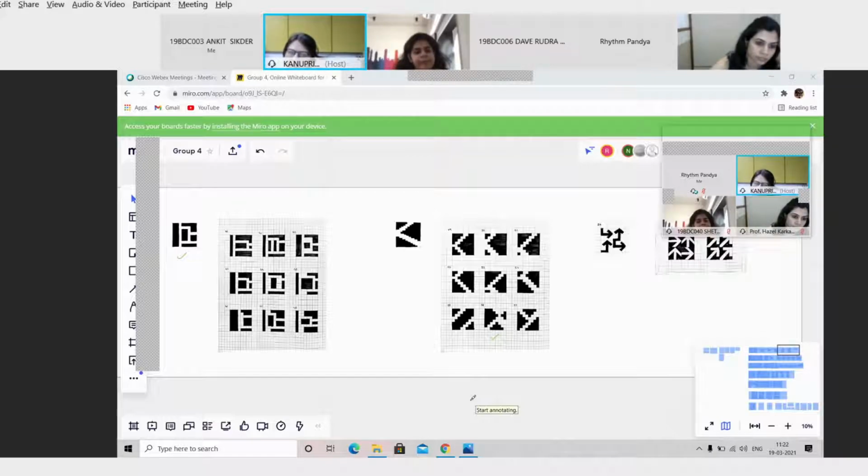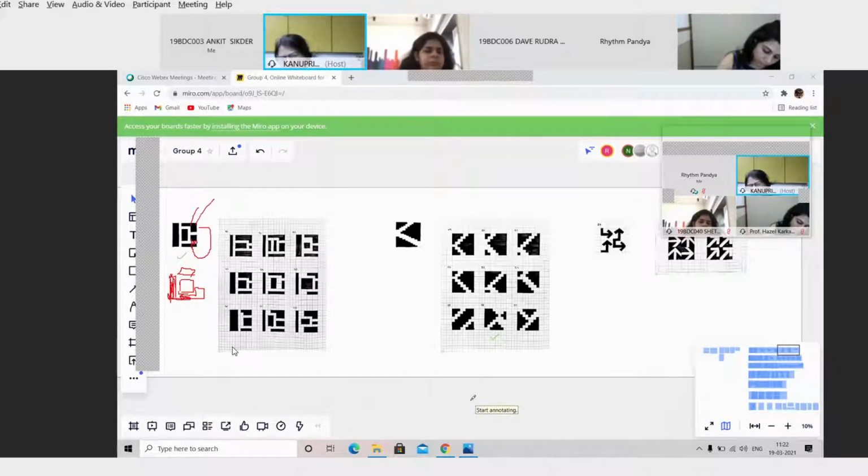Like, for example, if this was your square, if this is your square, so I'm saying this portion, if it goes here, so basically this and this join. What is this portion doing? It is actually giving it a very tight, closed look.